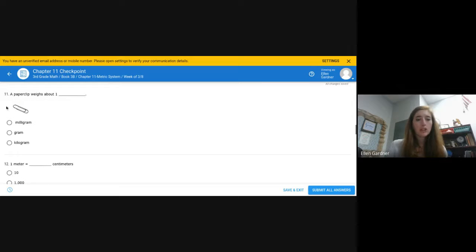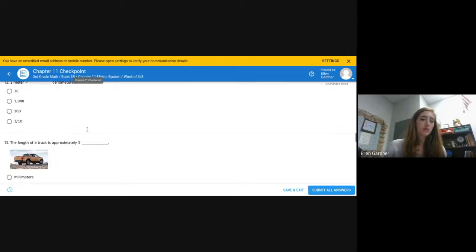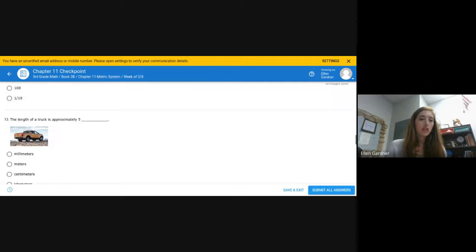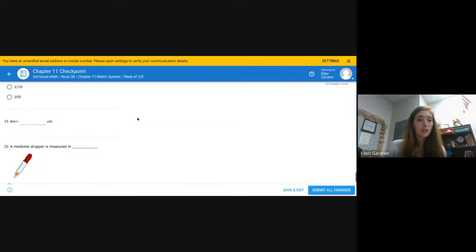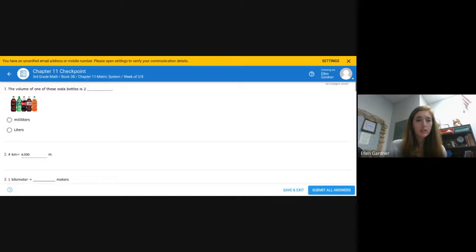And then we've got more questions like this where there is an item. Tell if it is about a milligram, a gram, or a kilogram. Would we measure a truck as about 5 millimeters, meters, centimeters, or kilometers? Okay, so all things that we've been doing a lot of. Any questions about this quiz?